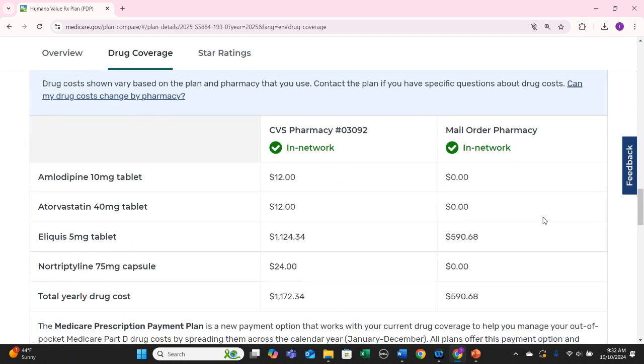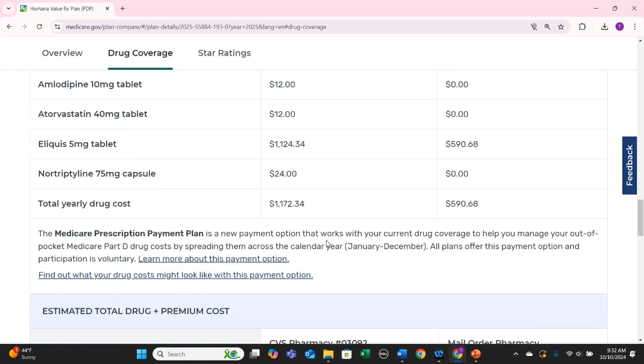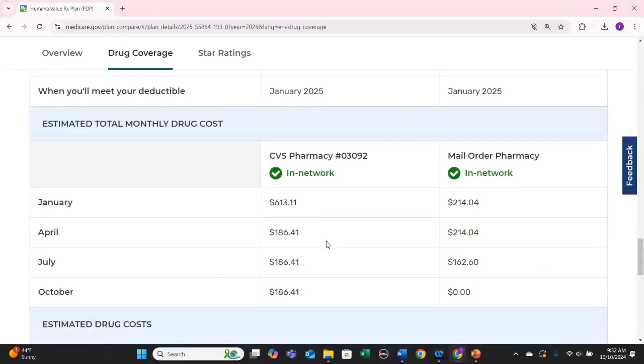But here's what I really like. Here it's telling me each medication and how much I would pay in network and how much I would pay mail order. And then what I really like here is your estimated monthly drug cost. Now you'll notice since I said 90-day supplies, it breaks it out to January, April, July, and October. And then you'll see by the time I hit October, if I do mail order, it's dropped to a cost of 0. And we have another presentation on why that is and how the total caps are on drug costs.